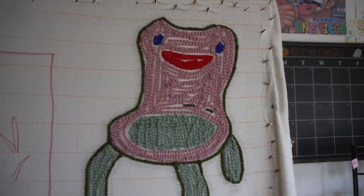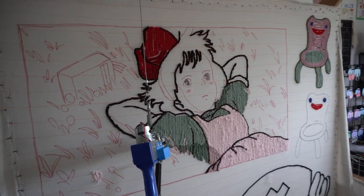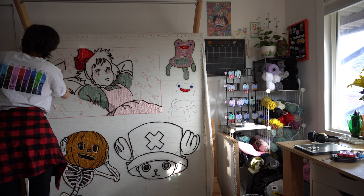This is what I have done so far. I'm so excited for this Kiki one. I think it's gonna be really cool. She looks weird without a face. This is the front, but it's not finished yet, obviously.